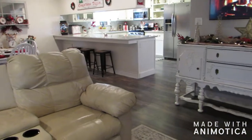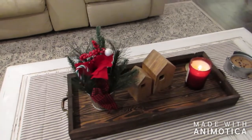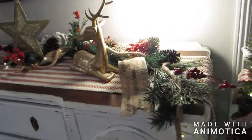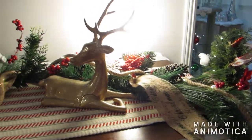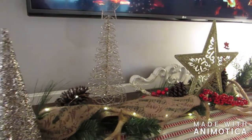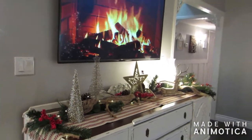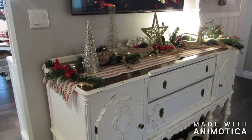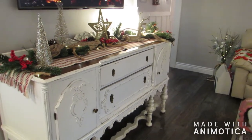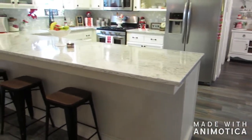And just my coffee table, which is right here. Put a few things on it. I love candles. And my buffet. Oh, so sorry about the lighting here. Let me see if I can get over here. I thought I would put that fireplace on there. I thought it would be cute in here. Love this buffet. My husband bought it for me probably about 4 years ago. Really good deal. I love it. I don't know why anybody would get rid of that, but I'm happy they did.